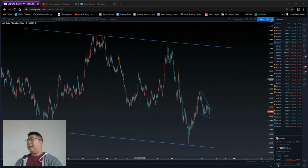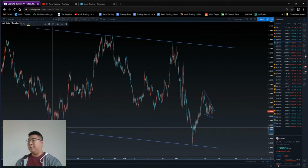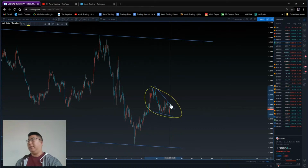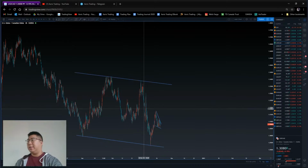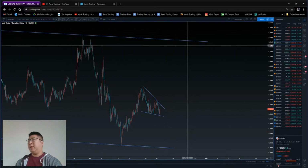So dollar CAD, we zoom out here. I do like that we broke the previous low, right? And then there was no continuation push down. Instead, we had a reversal push up, which is a very good sign, and potentially followed by a continuation structure here on the lower time frame. So I do like everything I see. Okay, I do like this potential push up just to the previous top as well. Do you think there's a decent risk reward in here as well?